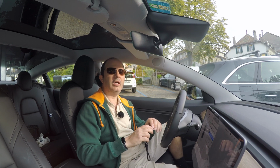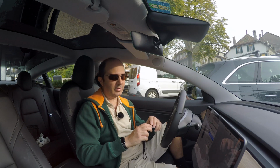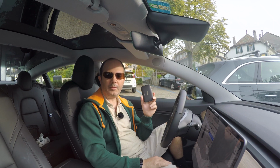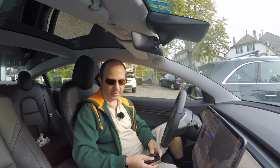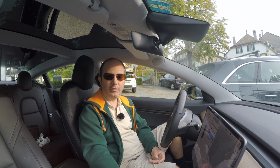So make sure if you have a subscription that it will be unlimited or provide you with enough data so that you won't have any problems. What I would do with this is leave it in the car, hide it somewhere, make sure nobody can get to it, and leave it somewhere where it does have enough network. That way I can get the updates as soon as they become available for the car. So I just wanted to give you this little trick.